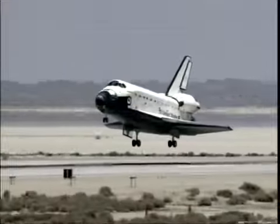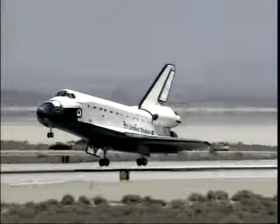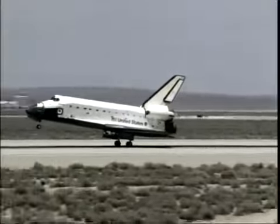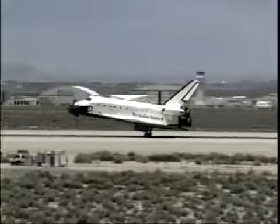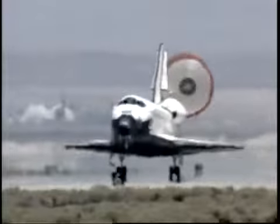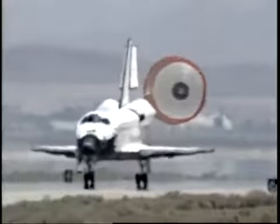Came in at 300 on final, shooting for a touchdown just below 200 knots. And then Brew put the chute out, and we did the derotation. It was a hot day at Edwards when we landed. It had been 107 degrees the day before, and it was approaching that by the time we got out there.